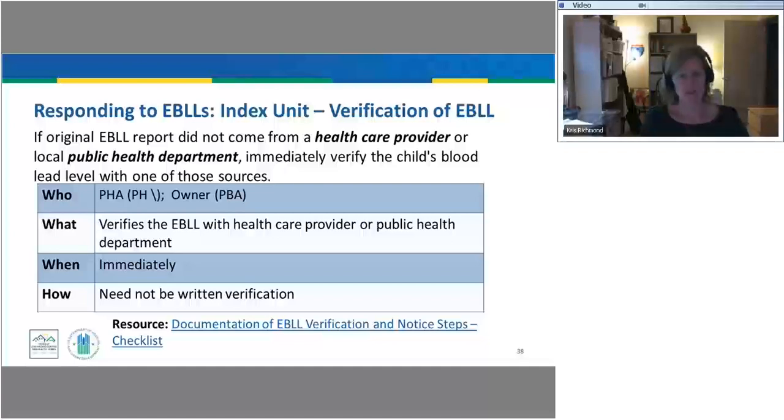Sometimes this is the first step you need to take. Other times, you need to verify a report. If you're contacted by the health department, we don't have to do this verification step because it's already been verified. But if the mom calls you and says, my child, I just came back from the doctor, and the doctor says my child has an EBLL, then you need to do verification. If no initial verification is received, you need to keep the records of your attempts.